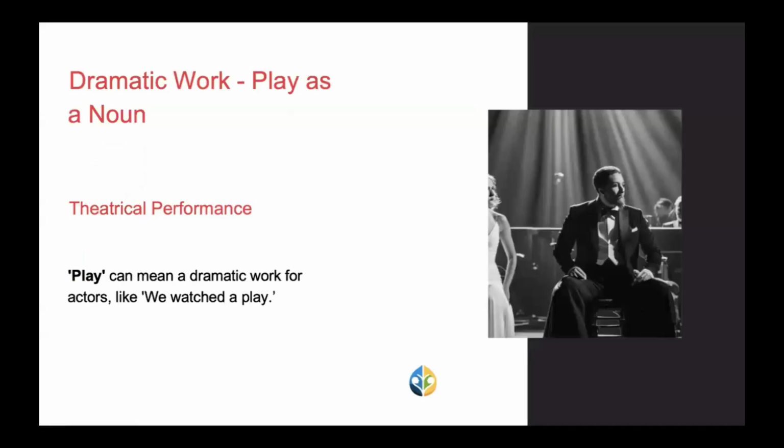Let's take a look at play. So a dramatic work is a play. We refer to that, any type of dramatic work, something that occurs, actors on stage, Shakespeare, what have you. And generally we're talking about it as a live event. And that's a play, and that is a noun. So play can mean a dramatic work for actors. And an example of how we might use it would be, we watched a play.